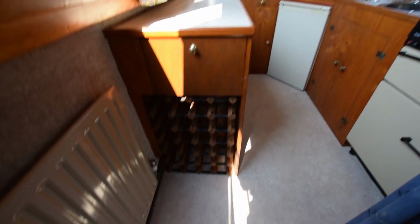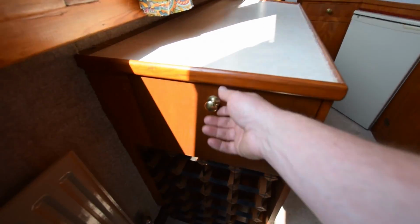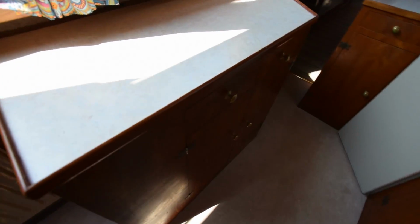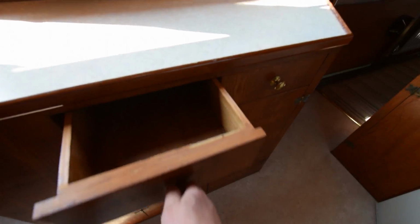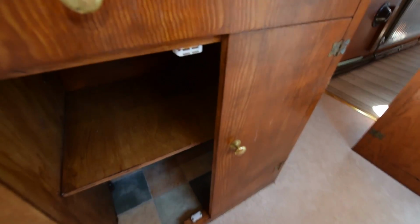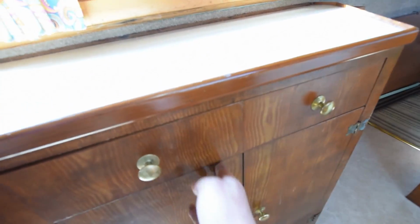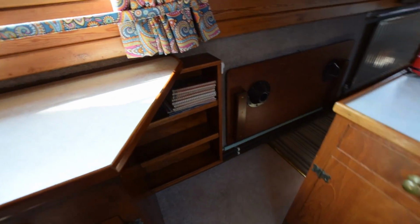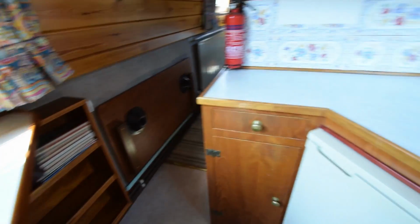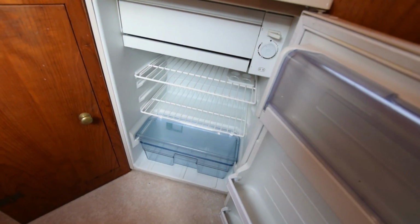Another radiator underneath. There's a very substantial wine rack under the galley unit here on the starboard side with a little drawer next to it. Headroom in the boat is 6'3". The saloon is 13 feet 3 long and the galley is 7 feet 9 inches long. Plenty of storage in here. Good sized cupboards, plenty of drawers. Little shelving unit under there for recipe books, whatever you like to put there. And the fridge is an Inlander 12 volt with an ice box.